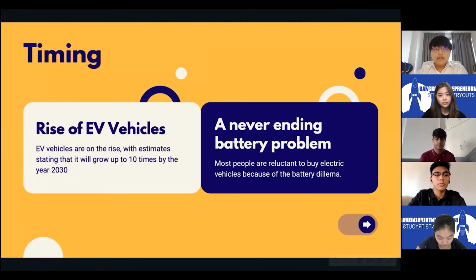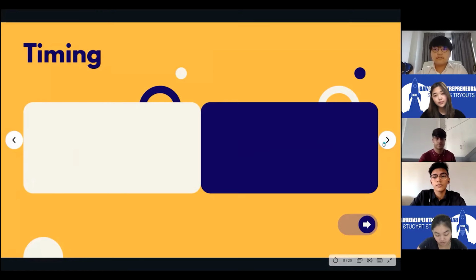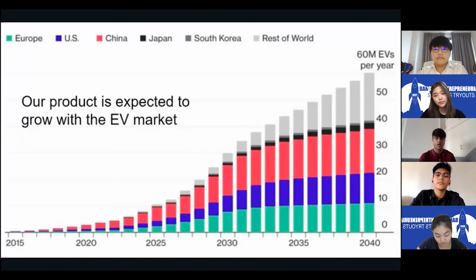The timing couldn't be better for Elife. Because there is a rise in the purchase of electric vehicles, and estimates say that the market can grow up to 10 times by 2030. Additionally, there is a never-ending battery problem, which is stopping car owners from getting into the EV market. Our product is expected to grow along with the EV market.